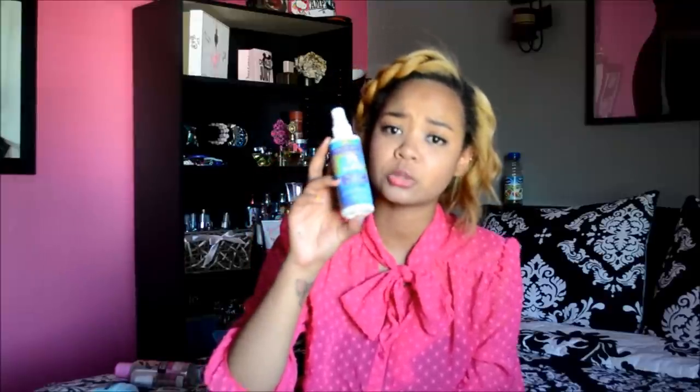So just be sure to shake it up very well before you use this. And this one is actually for oil control, which is wonderful for me. But if you are not that oily, you could try out some of the other ones that they have.